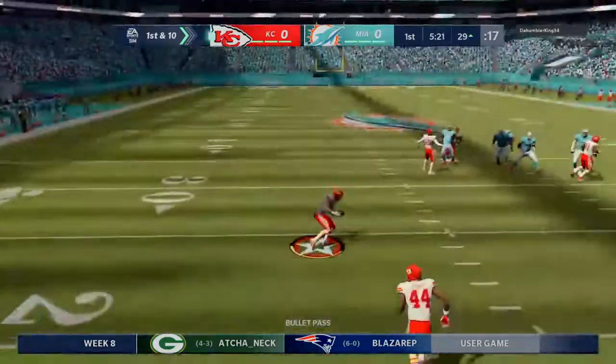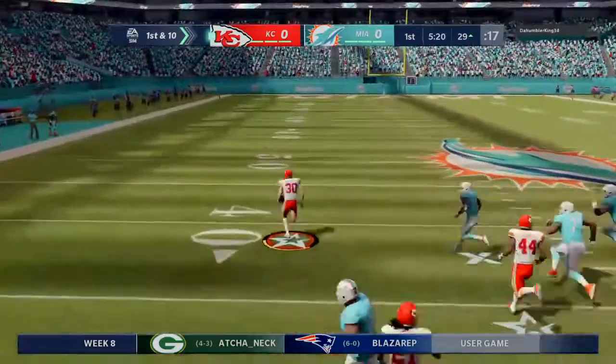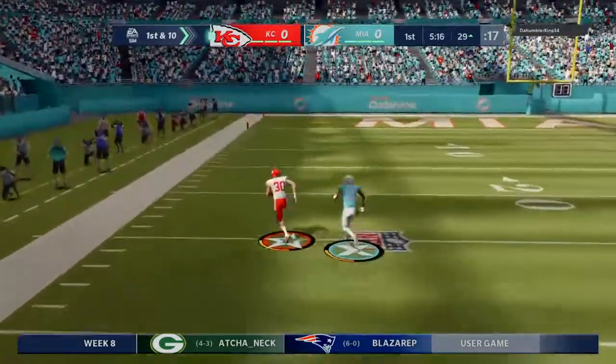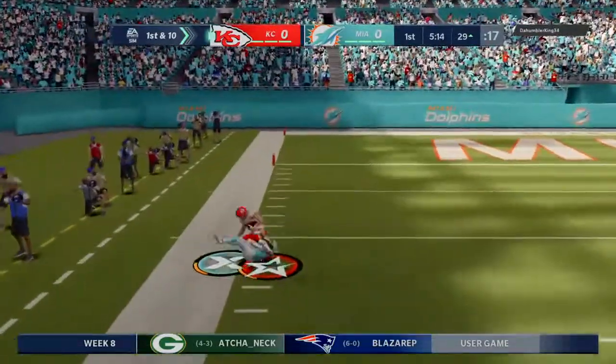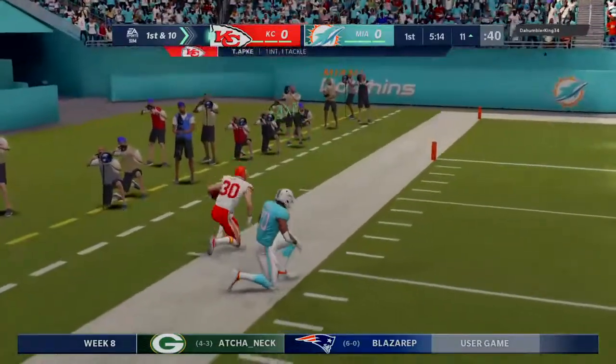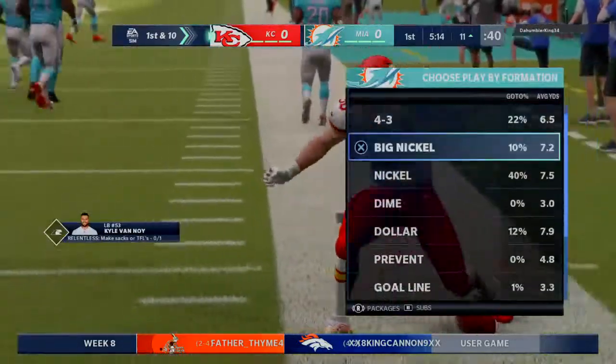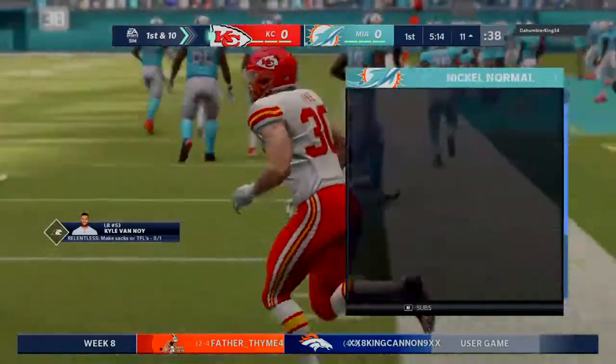And he fires one that's intercepted. Picked off by Troy Apke. He's at the 50. He's at the 30. Past the 20. It's almost like you can see the look of frustration on his face. 4 interceptions last week. We talked about it all week. What did he do wrong?